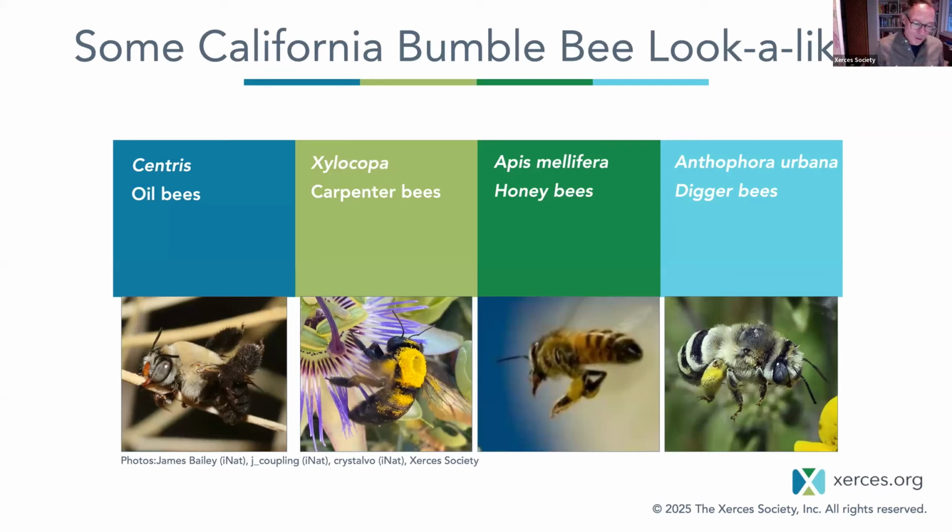So we have oil bees, the genus Centris. These are super cool bees that visit plants in California that, in addition to making nectar and pollen, they also make oil, and the bee collects the oil and feeds it to their offspring. Wonderful little system. Carpenter bees, which are really common in urban and suburban areas, so most people are familiar with them. They're usually black, but sometimes bright orange. Honeybees, we talked about earlier, they're a bit smaller, but sometimes people will mistake one for a bumblebee. And then this thing called Anthophora, they're really common in California. They tend to have stripy abdomens, and they do look a bit like a bumblebee.